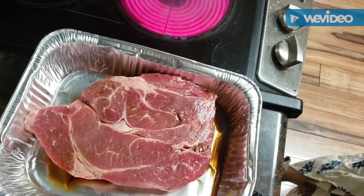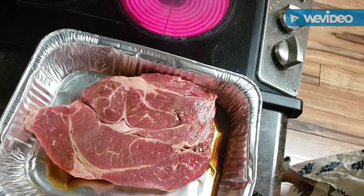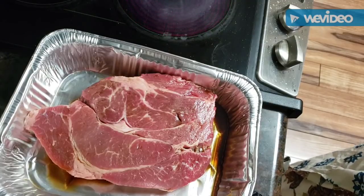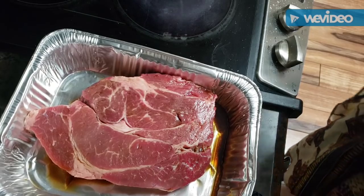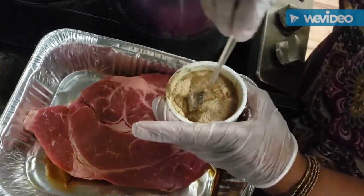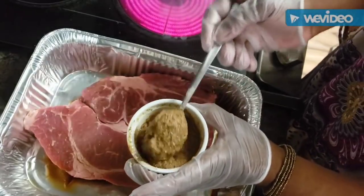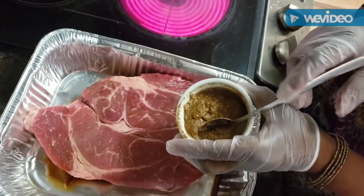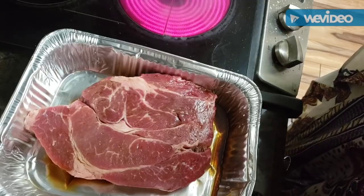So, let's get it over here. And basically what I'm going to make is a paste. Okay, let's see. Yeah, there we go. And because whoever came up with this knew what they were doing about rubbing meat, they knew exactly what they were talking about. Because when you rub this meat, let me tell y'all, it makes all the difference in the world.